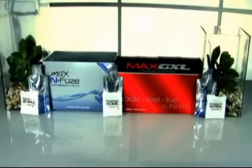So people ask me, do you take them both? And the answer is absolutely. Why did I start taking N-Fuze? Because it answered the problem. Before that, I was having to mix and match, and I'm pretty knowledgeable about nutritionals. It was hard to get a combination of things that would support the health of my cells. And so this makes it very simple. I believe in simple strategies. I love delightful results, and I get that with Max GXL and the addition of Max N-Fuze.